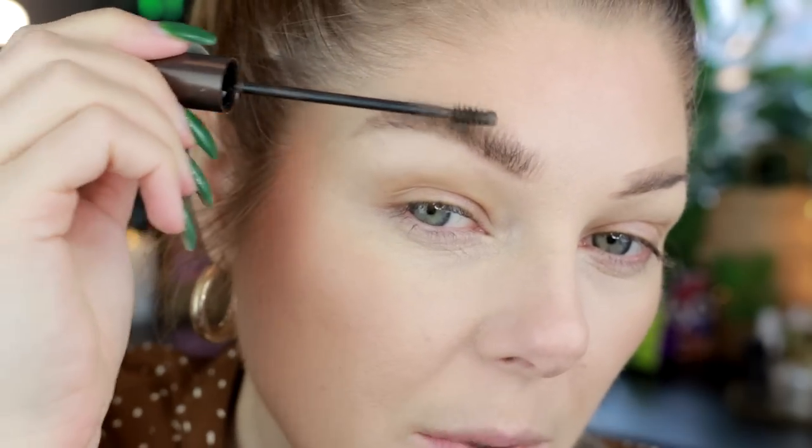I'm also gonna do some primer. I'm actually gonna use, this wasn't included, but I know that they sell Urban Decay. So I'm gonna use the Urban Decay Eyeshadow Primer Potion. I have it in Eden, the one that has a bit of color to it. So I'm gonna be using that one.